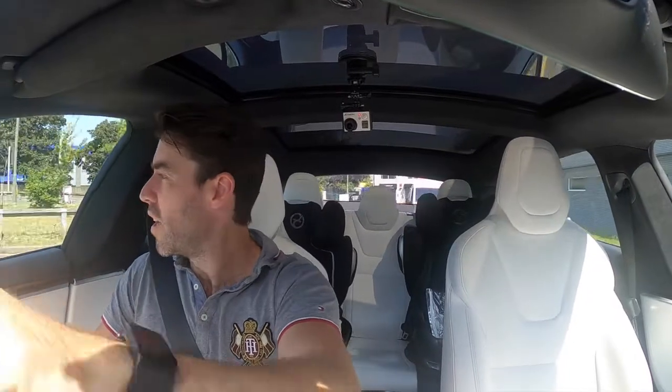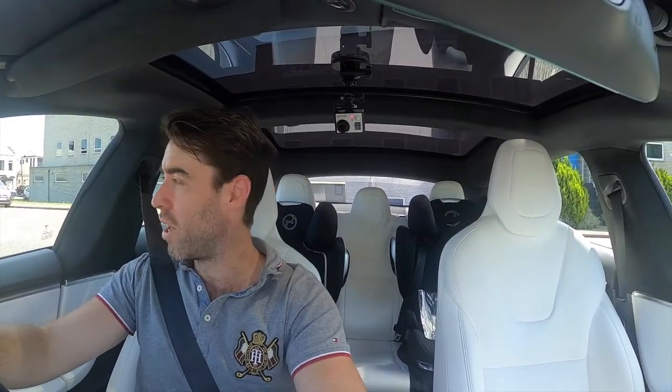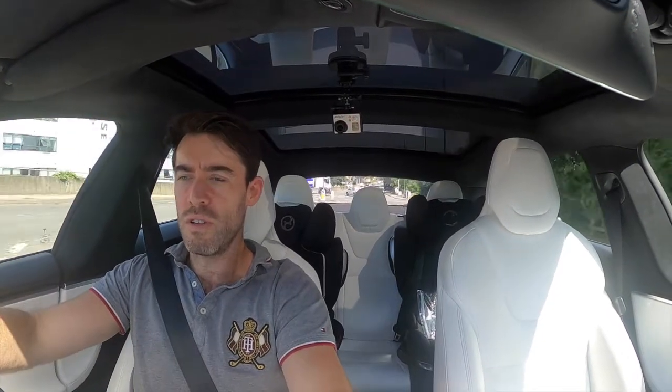So this car has a 0 to 60 time of 4.2 seconds, which actually is not the fastest, it's not ludicrous mode, but it is a bloody quick car. It's got 75 kilowatts of power, which I said beforehand, and that equates to about 250 miles. Oh my word, look at it move.